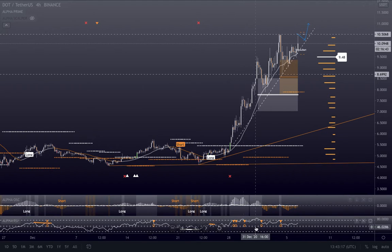Longer term, if we look down here on the RSI, we can see that we're coming in from a position of being significantly overbought. And I think what we can expect to see here is that this movement towards being oversold should encourage a lot more buys to come in, and that should hopefully add momentum to this upswing. Longer term, therefore, I expect to hit about $15.